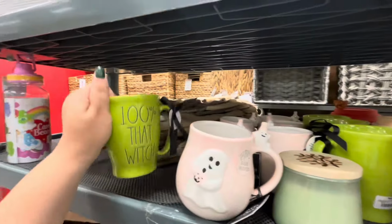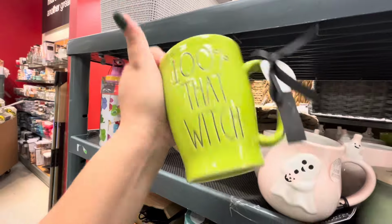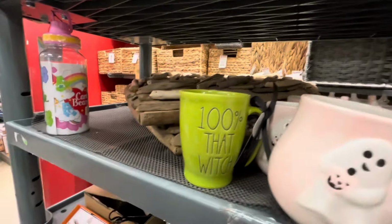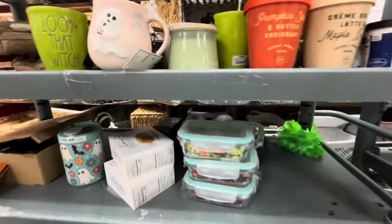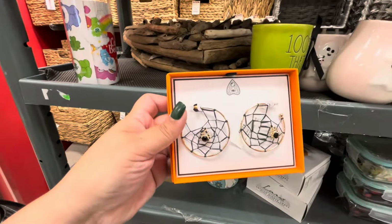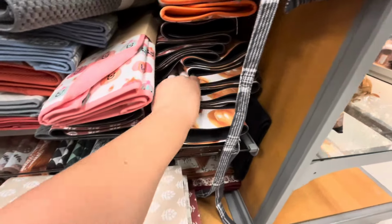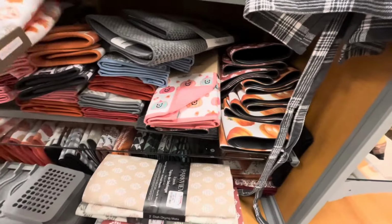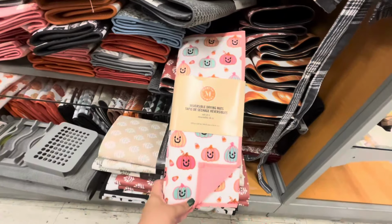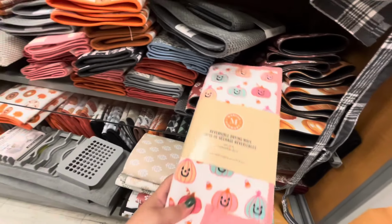And then they have 100% that witch. You see, it's a different shaped mug. $5.99. It's cute. The green. All right, and then let's see. They have these earrings here, spiderweb earrings. These are different. $12.99. All right, here they have these pumpkin thingies. I'm not sure what they are. I already have this one. And then we have seen this one. Remember the pink one? I think my friend wants, but I'm not sure. I sent her a picture.